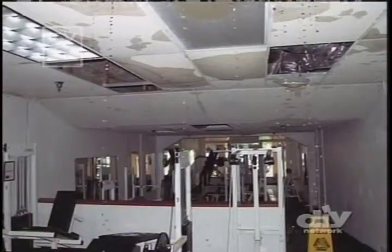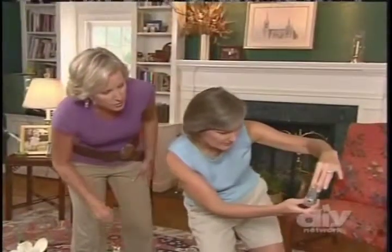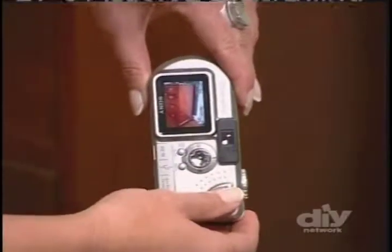Being prepared before a disaster can help you to quickly get back on the road to recovery. By properly photographing your possessions in advance, you can help your insurance company settle your claim as soon as possible.